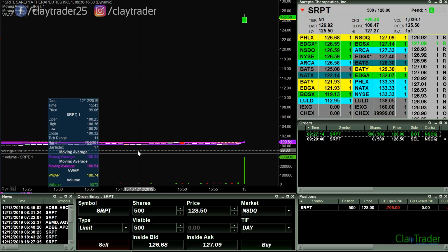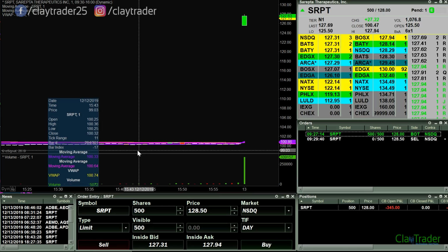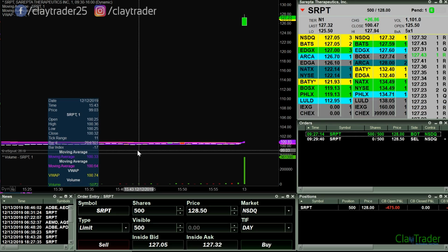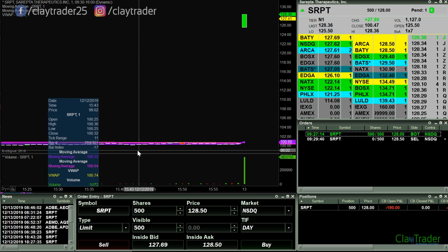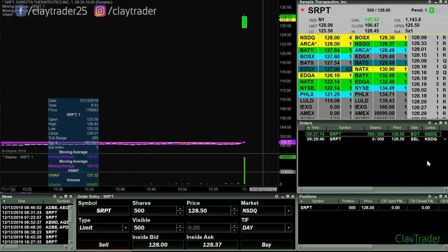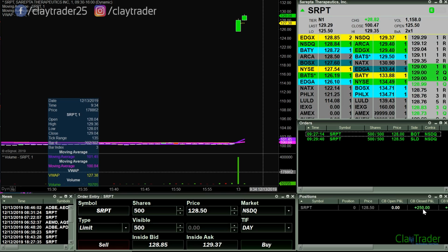It's working its way up. Can it get up through 128 is the key question. Again, 128 going to be that key break. There is the break. And I'm out there for $250.